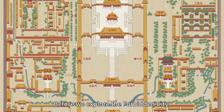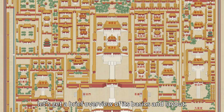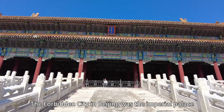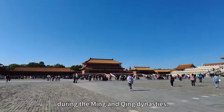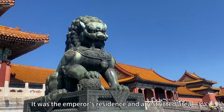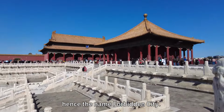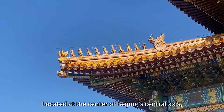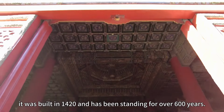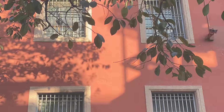Before we explore the Forbidden City, let's get a brief overview of its basics and layout. The Forbidden City in Beijing was the imperial palace during the Ming and Qing dynasties. It was the emperor's residence and a restricted area for common people, hence the name Forbidden City, located at the center of Beijing's central axis. It was built in 1420 and has been standing for over 600 years.